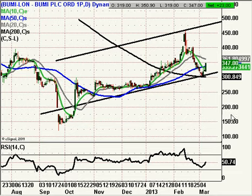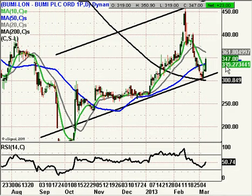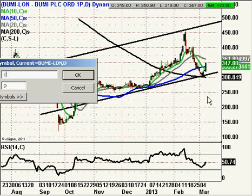At this stage, probably only back below the 10-day moving average at £3.35, the green line, would even begin to get you having second thoughts on the buy argument there. And 335, or just below that, would be a decent stop loss on the trade.